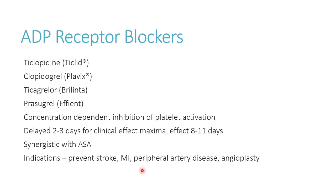we're going to find that very frequently these drugs get used in case of angioplasty, or in the case where you're having stents being placed into coronary vessels. Oftentimes ADP receptor blockers are going to be used pretty frequently there.